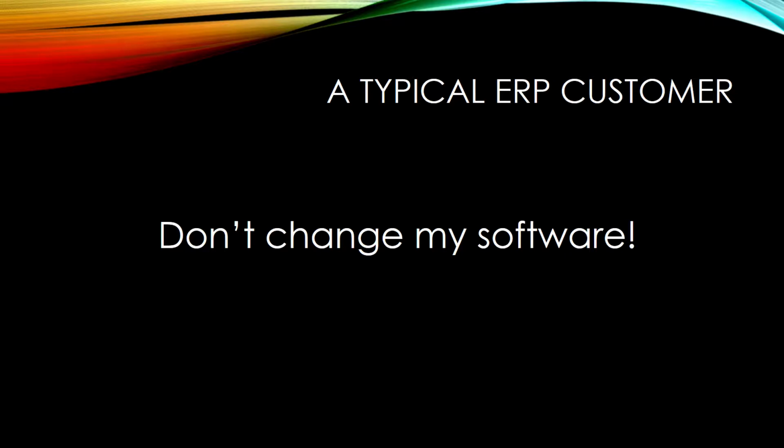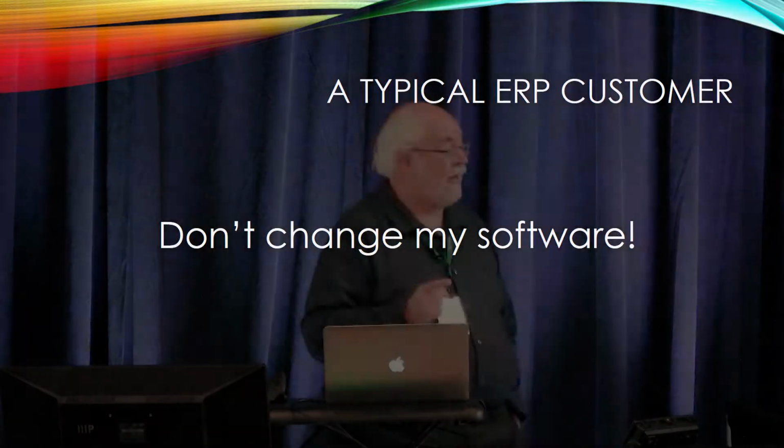But the typical ERP customer says, don't change my software. And that's why you didn't see ERP listed as a SaaS product. Because what happens in a SaaS type environment? You always get the latest version of the software. Well, that's hell to an ERP customer. They don't want that. Because an ERP installation takes a long time to implement. It could take 18 months to 2 years to implement after they buy. And then at that point, they want to run with that as long as they can.